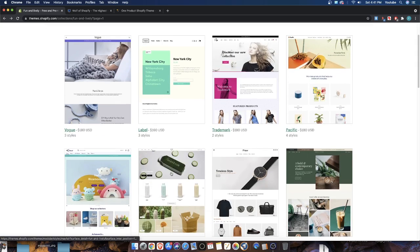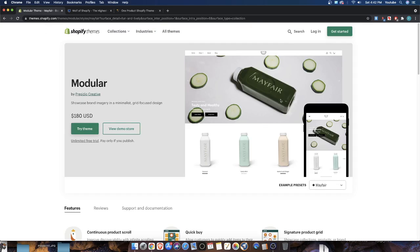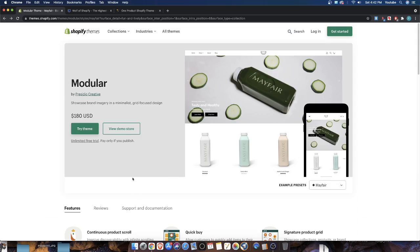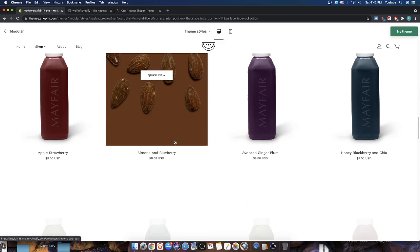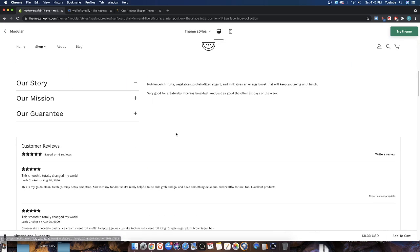If we click on this modular design here called Shopify theme, it's $180. If we hit view demo, because I don't want to try the theme, this looks like an ordinary theme. There are no really standout features with a Shopify theme like this.